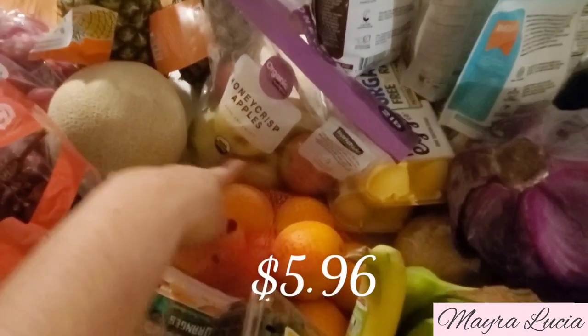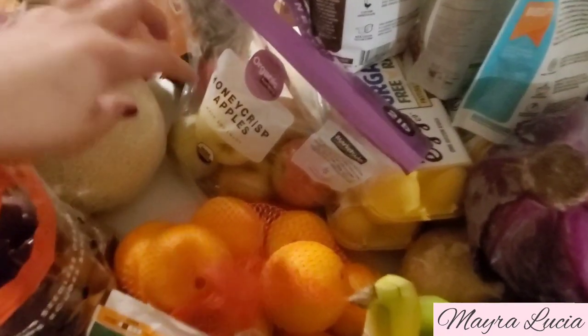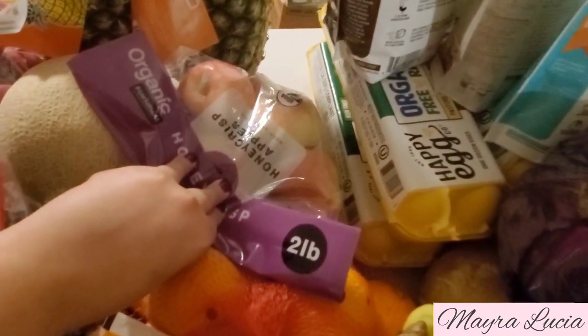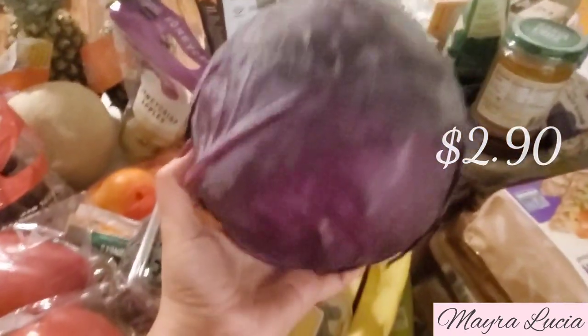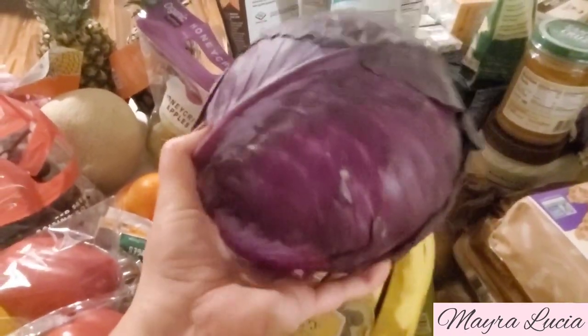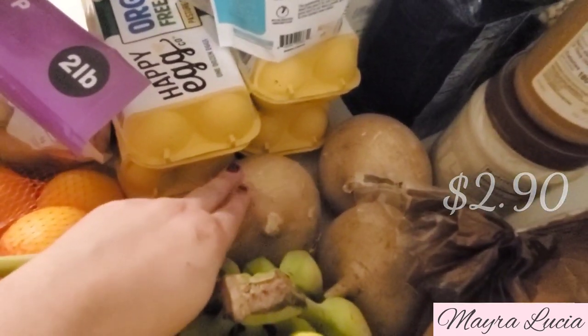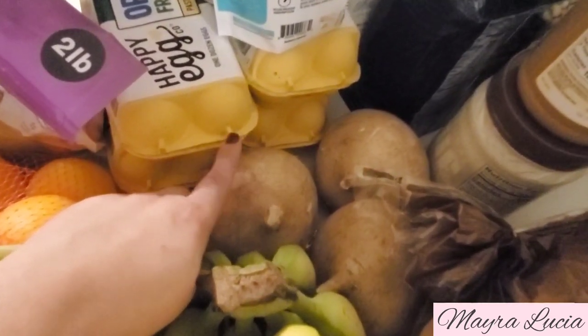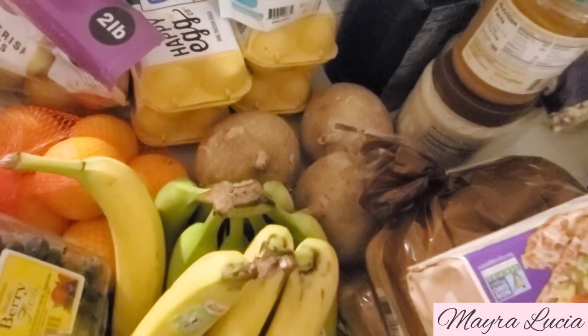I have some apples here, which don't look very pleasing. They look a little rough, but we'll make them work. And then let me see, I have a red cabbage here. I like making this with soy chorizo. And then I have some jicama here. I purchased 3 just because this is one of my kids' favorite snacks, so they go through it fairly quickly.